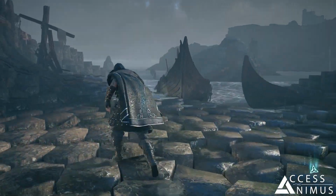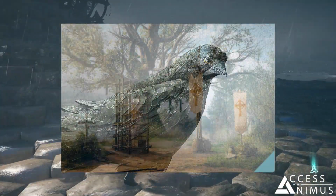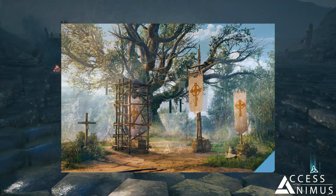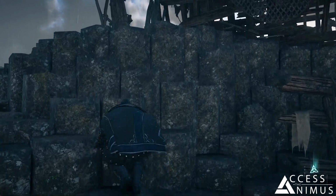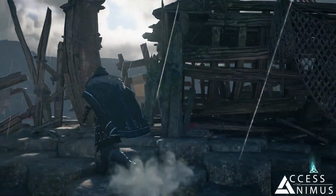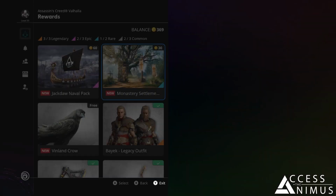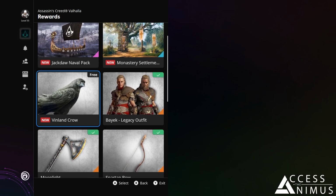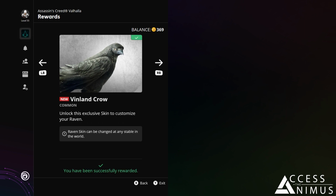Next we have the Ubisoft Connect rewards that have just been announced, that is the Vinland Crow, the Monastery Settlement Pack and the Jackdaw Naval Pack, which was already made available in the past with some restrictions and now is available for everyone. In order to unlock them, you just have to access the Ubisoft Connect platform in-game and unlock them through the use of the Ubisoft Connect units. Again, once you redeem the rewards, they should unlock in-game pretty much immediately, so here they are.